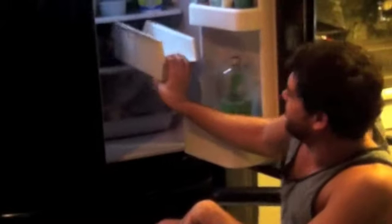Alright, so this morning I'm making some breakfast. I'm trying to make some eggs and bacon. Pan's on the medium.